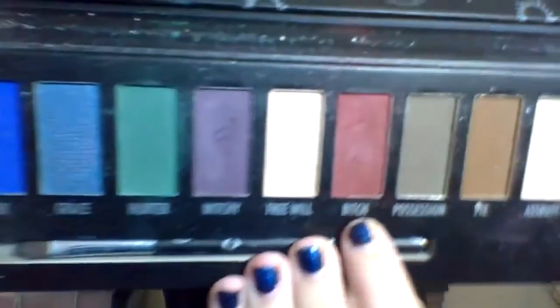Okay, now we're nice and shiny and bright. We can go do what we were just going to do. So I'm going to go into my Supernatural palette. I was messing around with this one day and I wanted to know what Bitch looked like, which is that color there. It's just that red color. I took a little bit onto this brush, I think I used my finger originally, and I put it on the back of my hand.